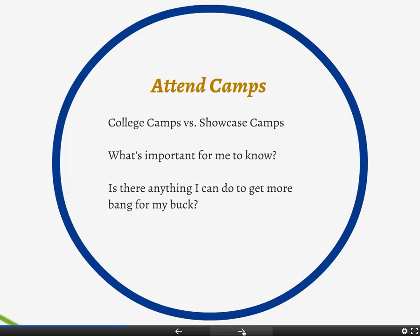So understand that the college camps give you a great idea of, am I going to like these people that are here at the school? Am I going to like those coaches that I would be dealing with? And a lot of times you'll get an opportunity, whether it's related to the camp or not, to walk around and see the college that you're at and feel what it's like to be there, and whether you like the atmosphere and things like that.